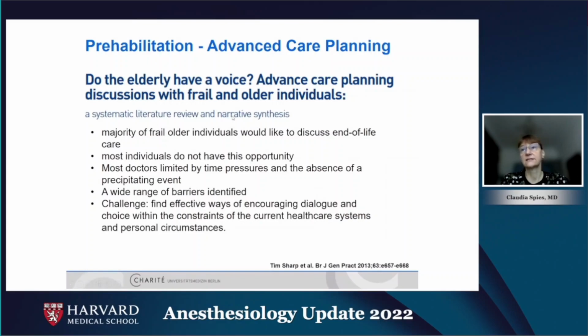In addition, patients who are really sick and have a risk that's too high to perform the surgery, I think these elderly patients have a voice and they require advance care planning. In addition, all patients with frailty or pre-frailty require advance care planning because nobody knows what the patient really wants at the end and how the patient wants to survive. I come back to what I said in the beginning. It's so important that we consider if a patient is really respecting functional or cognitive decline, or if the patient cannot really cope with that. And I think also with the relatives, it's important that they are prepared. And the majority of frail older individuals would like to discuss end-of-life care and would like to say what they want and don't want.